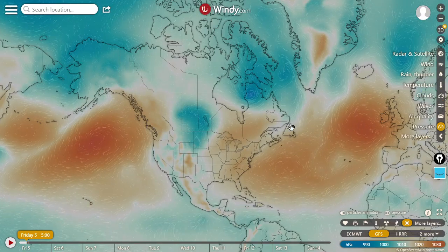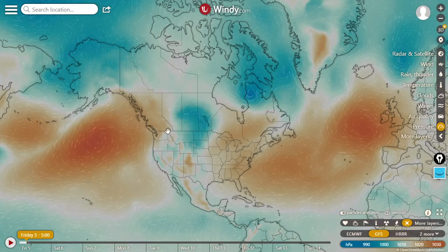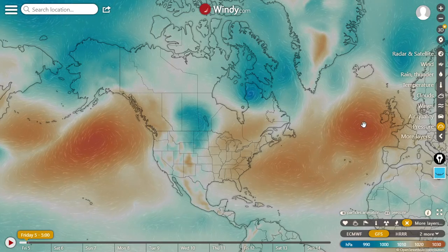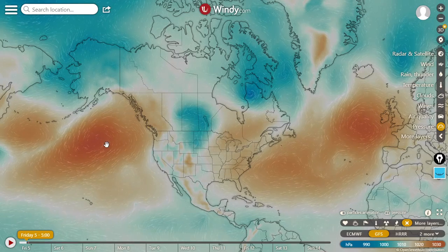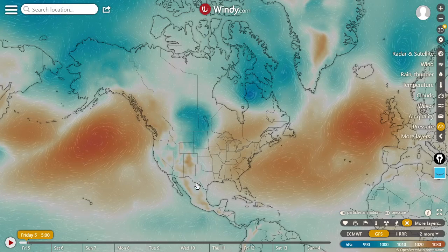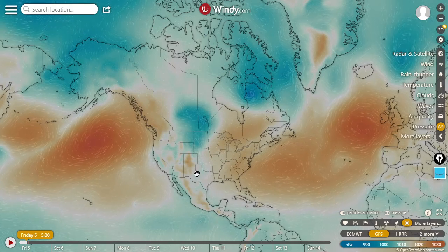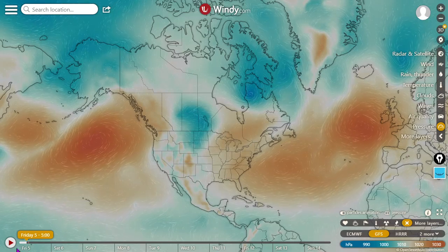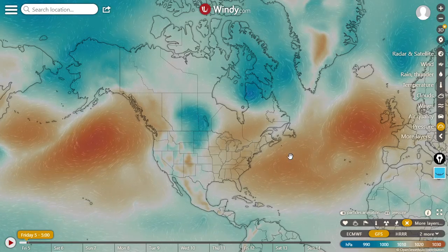Next, we're showing the pressure map from windy.com. We've got a strong low here in central Canada. Anticyclone off the coast of Ireland, and an anticyclone in the northern Pacific. Mixed pressures in the U.S. Again, we've got a high pressure system here in places like central Colorado. Clear skies likely over that area.